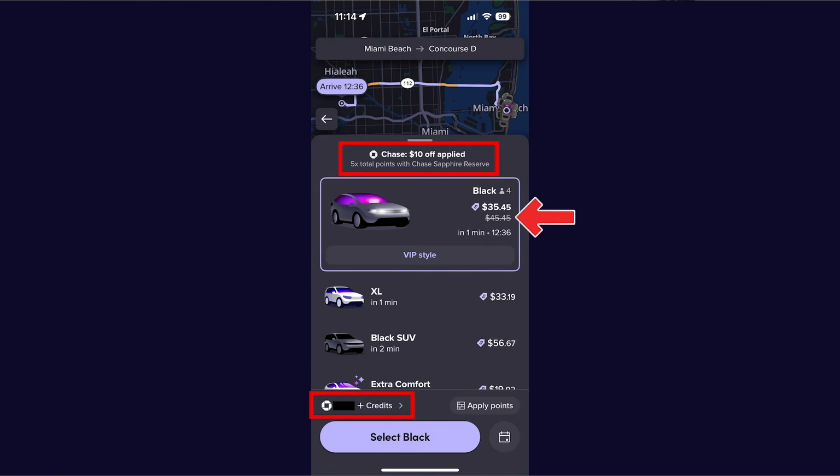Here's what that looked like on my Lyft app here. You can see in the red border at the top, Chase, $10 off applied. I would also earn 5 points per dollar on the purchase. The original price was $45.45 minus $10, so now it's $35.45. And even one more confirmation down there at the bottom, which had the 4 digits of my card number plus credits, showing me my payment method involved credits being used.